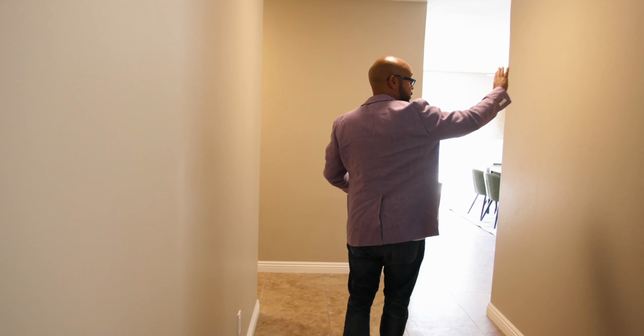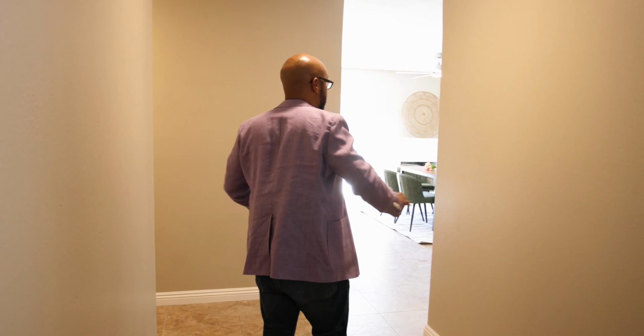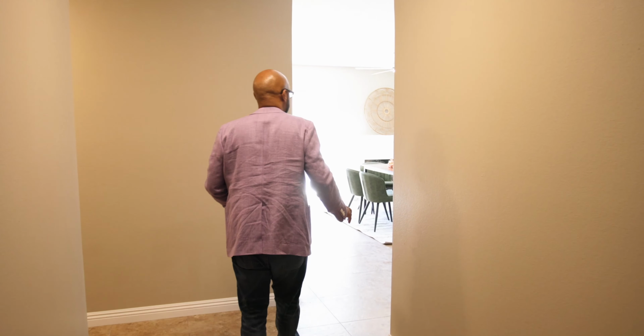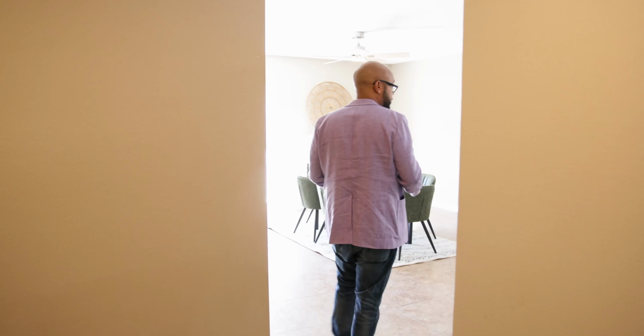So this is our main hallway right here. We're gonna stage this with some nice artwork, some nice fixtures to go on the wall, and that's gonna really pop. Here's what we did in the kitchen.